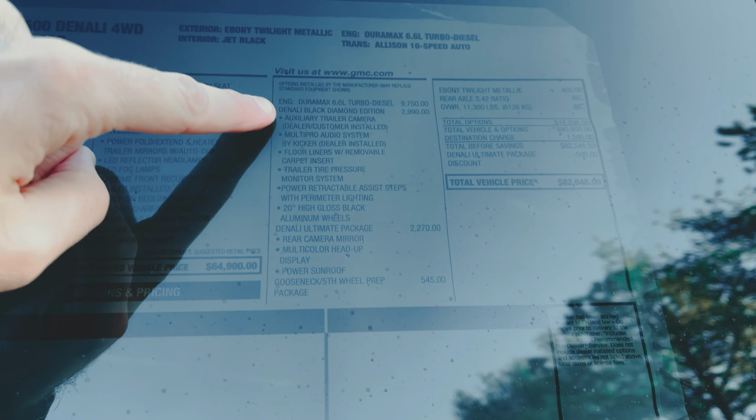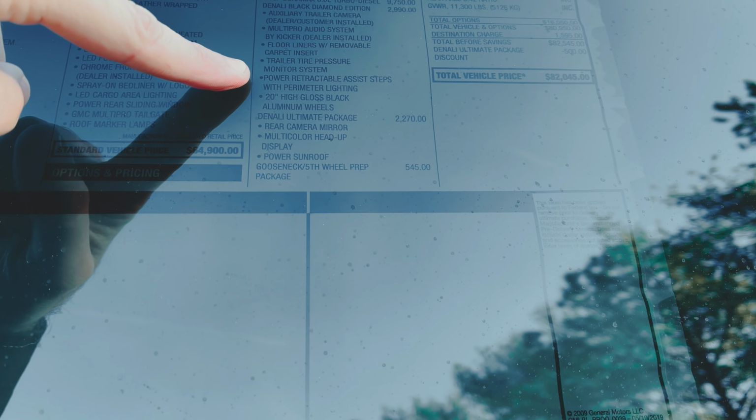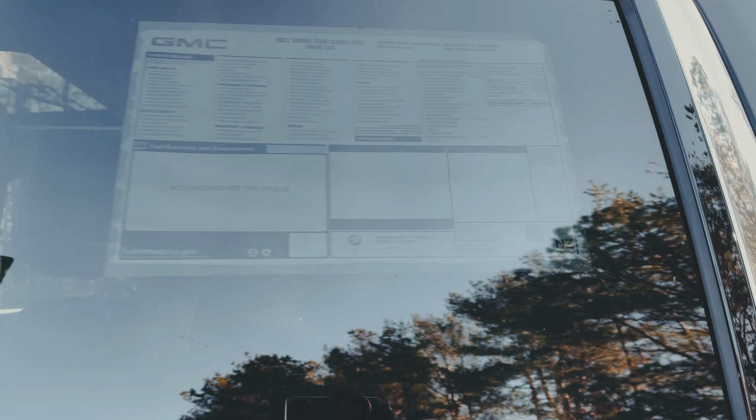And once again, that Denali Black Diamond Edition gives you the auxiliary trailer camera, the MultiPro audio system in the back, so that Kicker, the floor liners with removable carpet, trailer tire pressure system, so that's what those extra monitors were under the seat, power-retractable steps with perimeter lighting, the 20-inch gloss black wheels, and then, of course, the Denali Ultimate Package is added even on top of that. This also has the gooseneck and fifth wheel prep. So this thing is stuffed and good to go.